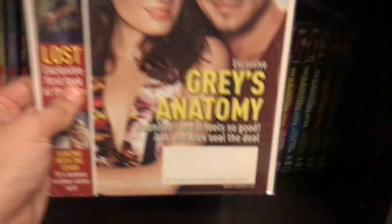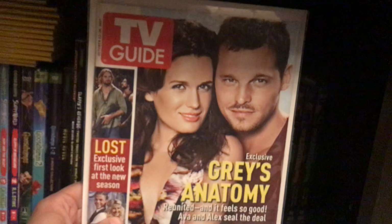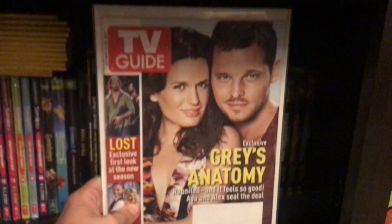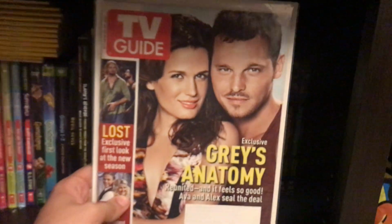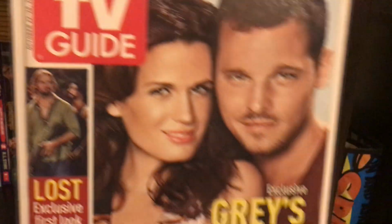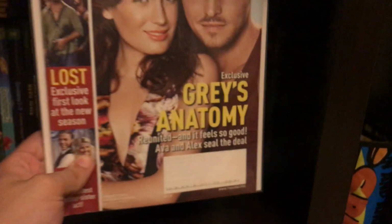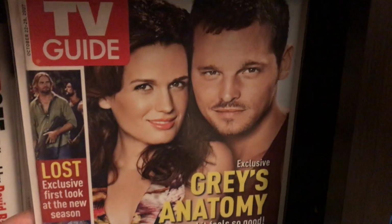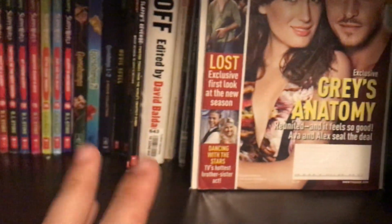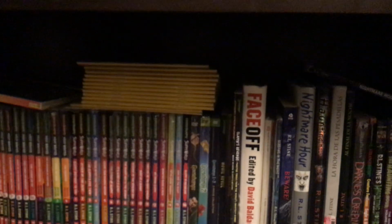Now, this magazine here features a story that's exclusive to TV Guide for The Haunting Hour, and I think it's called A Tasty Halloween Treat. So yeah, it's in this magazine. You can see October 22nd to 28th. I'll definitely do a showcase on some of this really obscure stuff, because I know some of you have been dying for it, and my collection is pretty stacked on this stuff. But yeah, I will do something on that in the future.